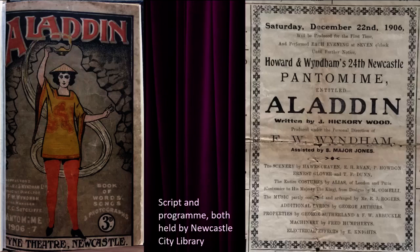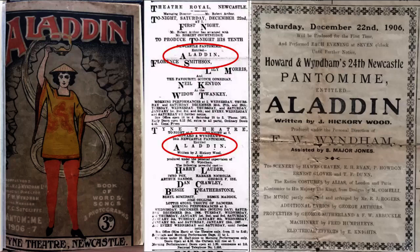Now, perhaps because this production had already played at another venue the previous year, making it predictable that it would play at the Tyne Theatre this year, 1906 to 1907, at the same time that the Tyne Theatre was staging Aladdin, so was the Theatre Royal. It's like they tried to steal a march on the Tyne Theatre. So yeah, there's the Theatre Royal doing their pantomime Aladdin, and there's the Tyne Theatre doing their pantomime Aladdin. Very different versions. Yes, and of course they could be radically different versions of Aladdin.